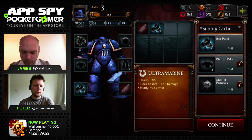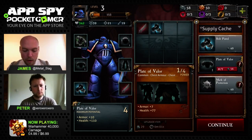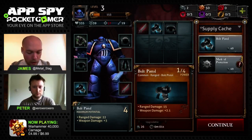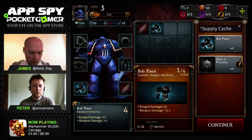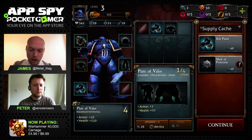So is it just for currency? There's no additional bits and pieces. It's just currency at the moment anyway, and I'm earning enough at the moment to upgrade something pretty much with every run. So that's kind of a positive sign. I'm just going to upgrade my war plate, and that's going to increase my health and armor.